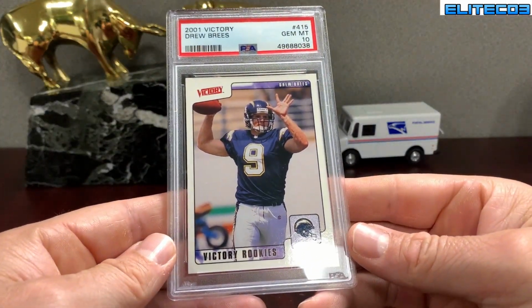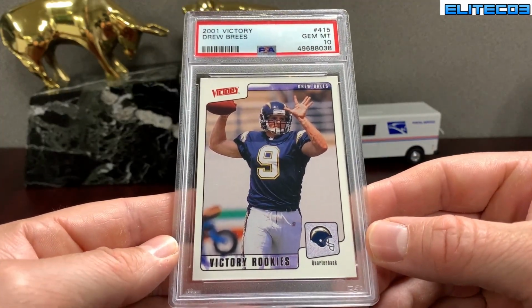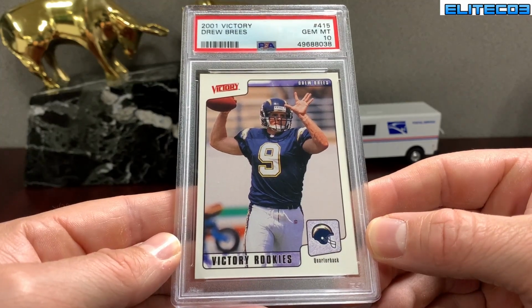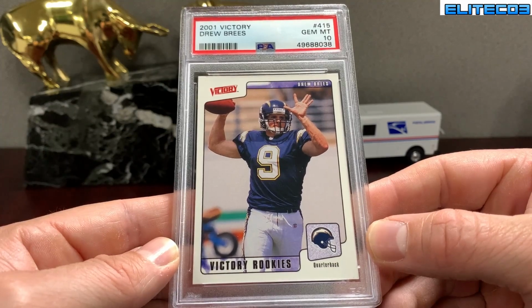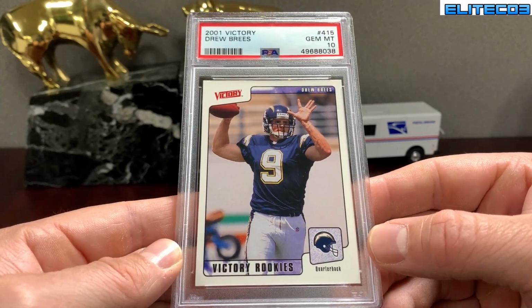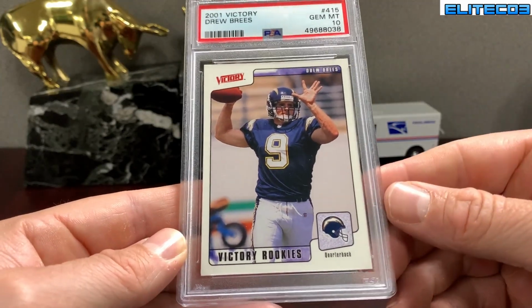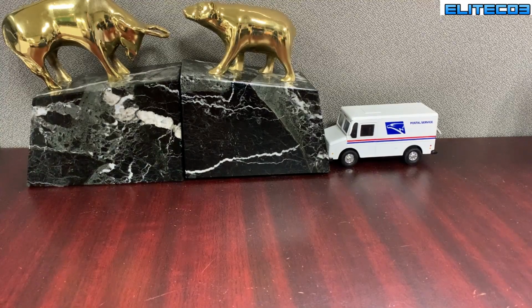Here's your Victory Breeze. It's actually off-centered. It's about 60-40. Yeah, that's probably 65-35. So I mean, you could definitely see that's the thing with 10s. I can pull a 10 and I can argue it down, and I can argue 9s up most of the time. So the line is so close on 9s and 10s, but the price difference is not, which always baffles me about the hobby.